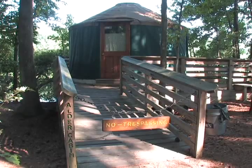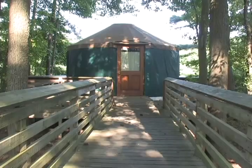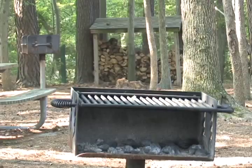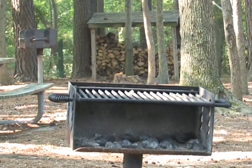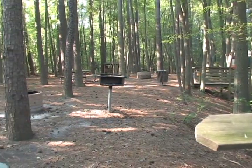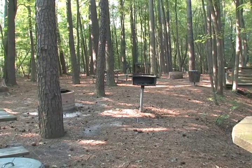Yeah, with a yurt, we already provide the area for you to camp and the structure for you to camp in. All you got to do is bring a couple sleeping bags and your cooler full of food. We have a grill there for you to use, so it's a lot easier for beginner campers and those that may not have all the equipment to do primitive camping. And it's good just to have a place to camp for weekend camping or a staycation.